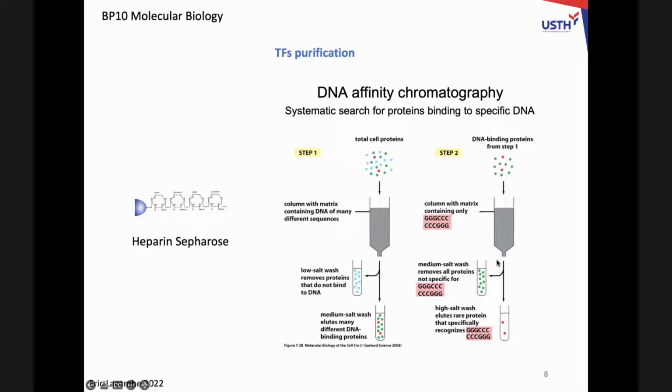So we are going to use another type of column, which is a column that you have to make yourself because it's not commercial. This column contains a matrix, like all the columns in biochemistry, but this matrix is linked covalently to the DNA sequence of the cis regulatory element of your gene of interest. Using this second column, you can sort, from the fraction that contains all the proteins that have a general DNA affinity, the ones that bind specifically to your sequence from the ones that do not specifically recognize this type of sequence.